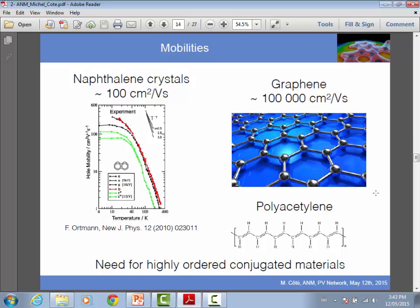Graphene is known to have very high mobility, up to 100,000 centimeters squared per second. So this is an organic system. But then you have polyacetylene, and there you have polarons doing the transport, and so very low mobility. In this case, you have dimerization of your carbon system, so the electrons are tied to the motion of the atoms. So there's a large electron-phonon coupling.